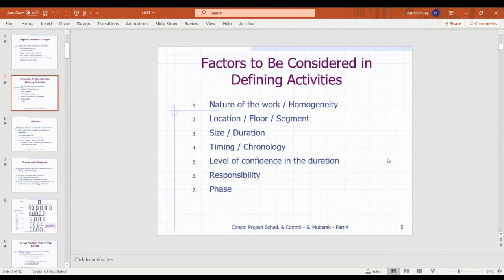Timing, chronology, you know, what happens before what, how long after I install an air handler do I have to get the manufacturer out to start it up and test it.